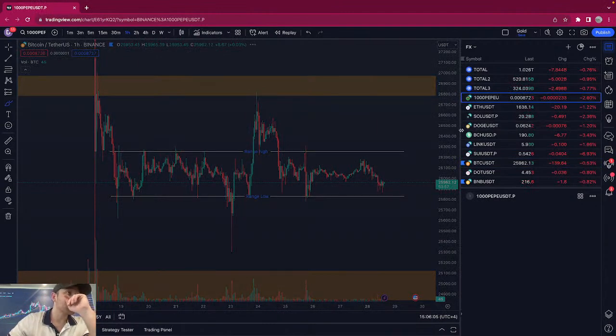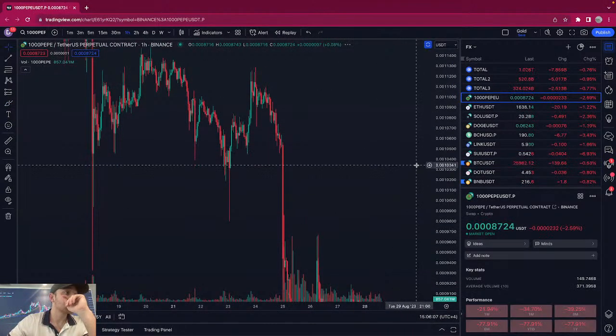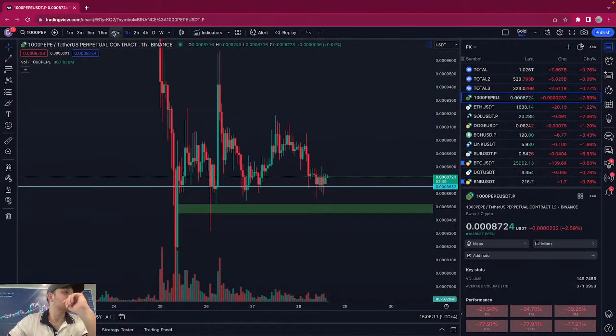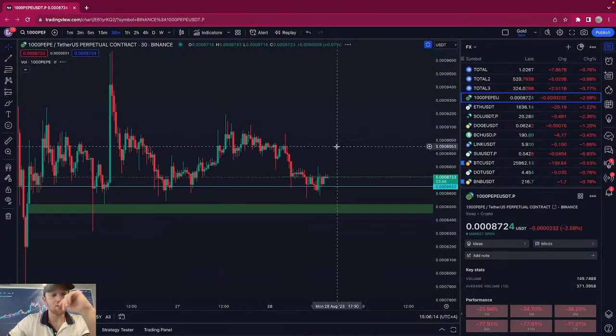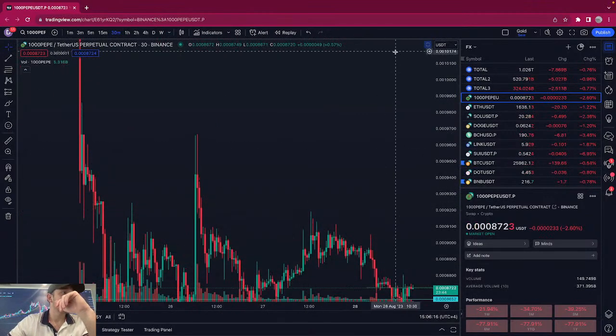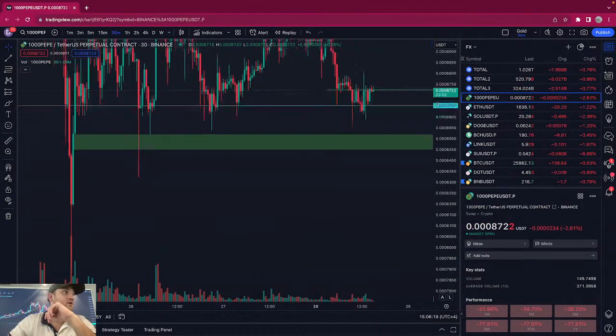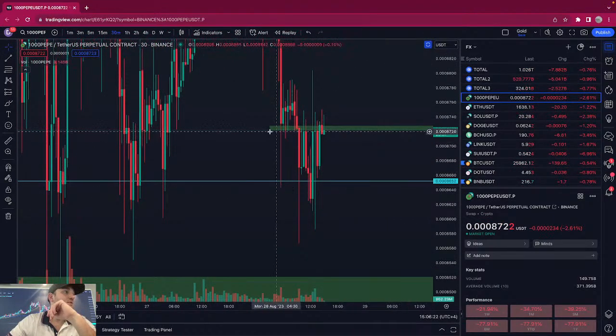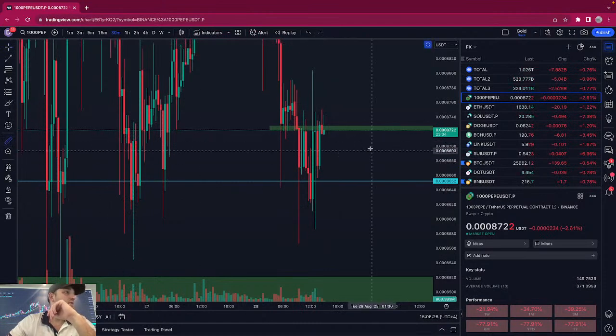I'm looking at Pepe shorts here. Look at this level here. It hasn't broken above here, which is a crucial level. If you look at Pepe on the lower time frames, there's a 30-minute close back below the range here, so we could look at sells back down to these lows, around about a 2.5% move. If price breaks there, then we can take that position.